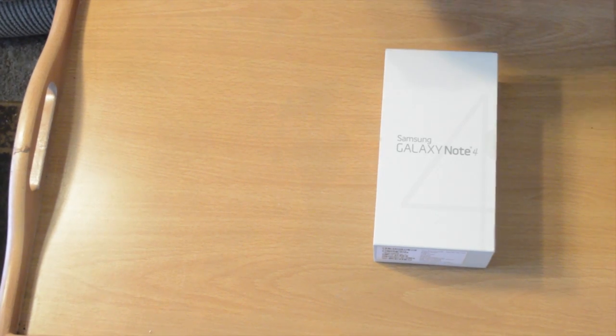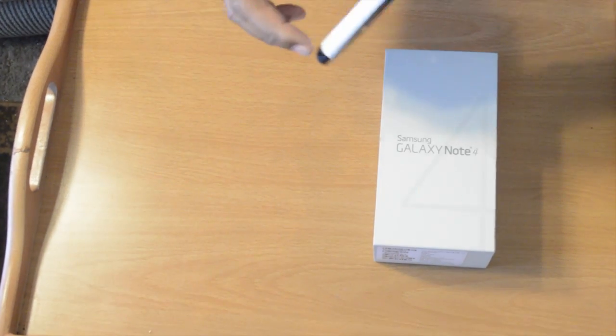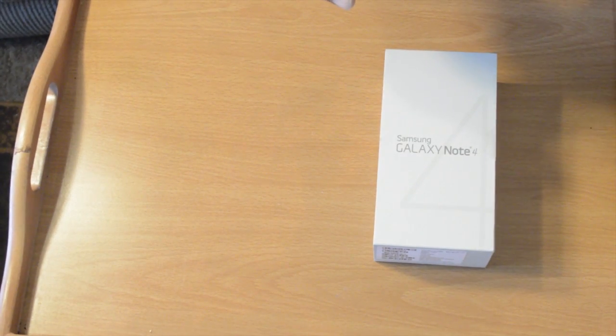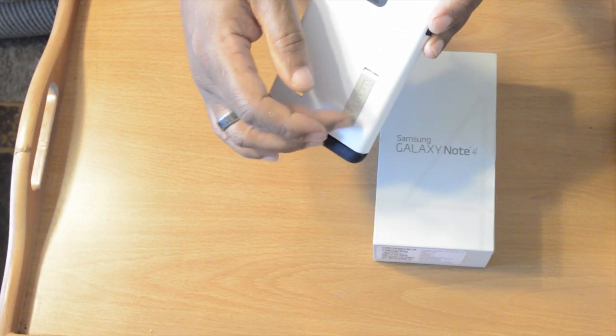Spigen does say on their site that the kickstands are meant to fully function with the phone inside. So if you have one of these, as you can see, it just popped off. But it comes off like that, so that's not nothing. It's to function with the phone inside. So if it feels flimsy now and it doesn't seem like it's really any good, once your phone is inside, it should work just fine.